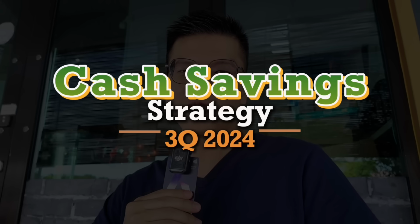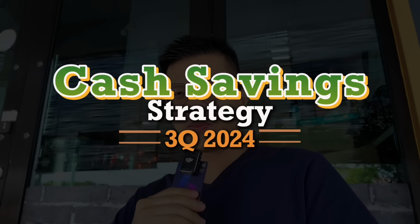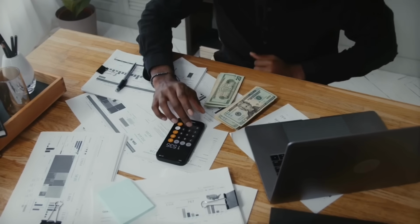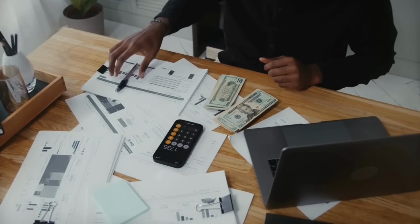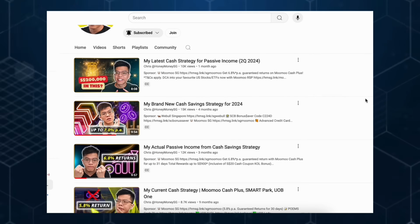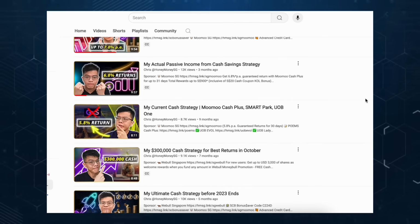My new cash savings strategy for third quarter 2024. And for some of you, I know that this information may be repetitive, but to me, it's accountability because it is essentially where am I moving my cash for the best optimization and getting the best returns. And the fact is, I've been quite consistent in updating all these strategies over the years, over the quarters. And yeah, I also show the results, so to prove that I really do what I say.